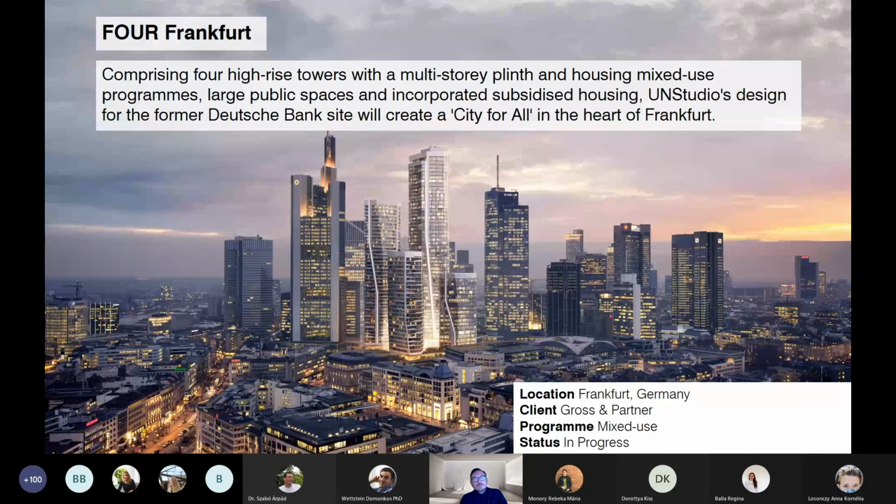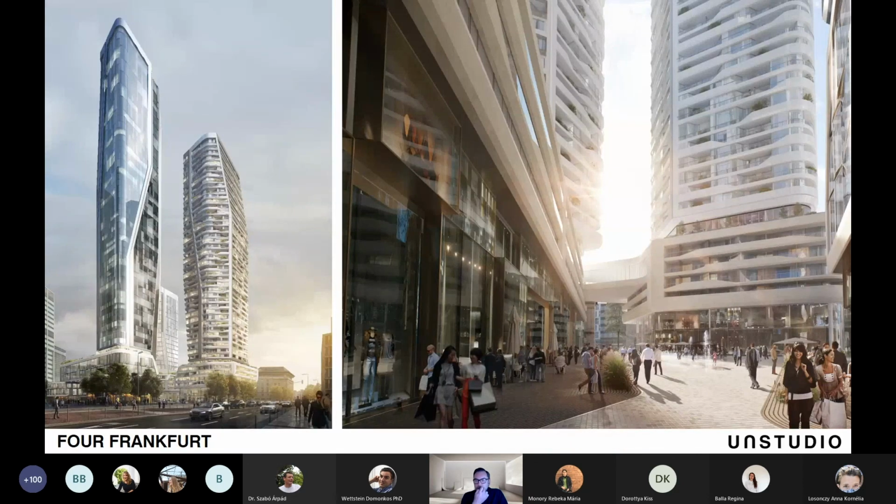Another project that is also currently under construction, and where the basement structure is just being finished and will grow up slowly, is the Four Frankfurt project. What we tried to do here is to carefully design an ensemble of four towers, which are formed and shaped in a way that does not create any backside to the development. So it was a key driver to position these volumes in a way that they always appear in a different perspective. When you move around this development, sometimes you can see only two towers, and then you move further ahead, and another tower is revealed. So we wanted to play a little bit with that composition.